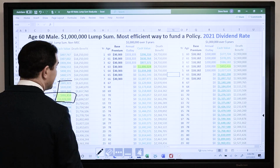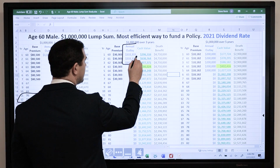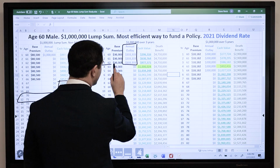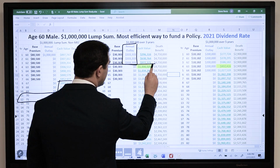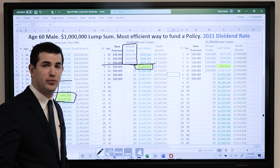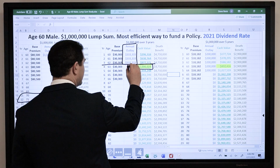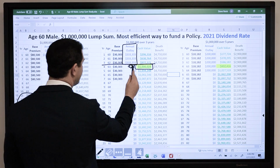Now, let's look at the same $1 million going into the policy, but broken up over 3 equal payments. Break-even point, year 4, for a 60-year-old male. Keep that in mind. We're not 30 here. Does age really matter? Not if a policy is designed right.